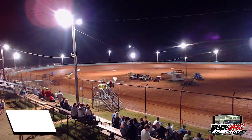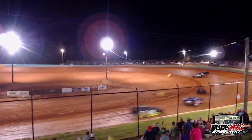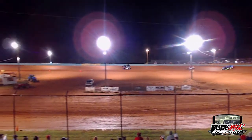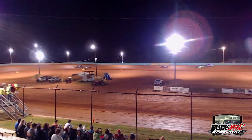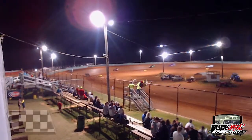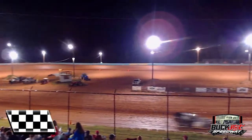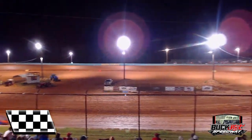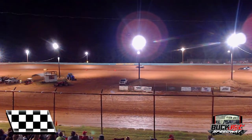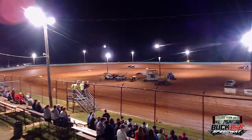White flag. Newton's going to take the inside line, trying to get up there to Gowers. J.R. Brown, he's just trying to make position now. He's got a lot of motor in that car. Barely able to keep it under control. A lot of motor in that car. Number 96, David Newton. He's going to have to make that last lap pass. Going to make that last lap pass. Going to beat up on Scotty Gowers.